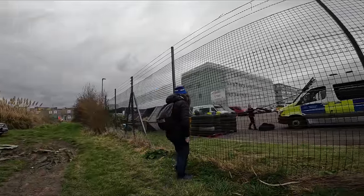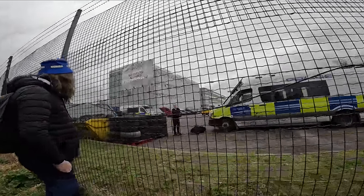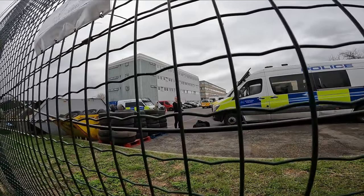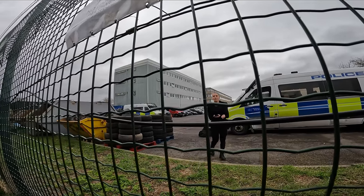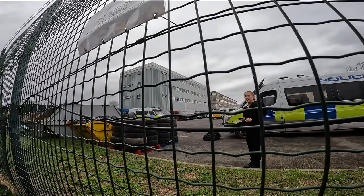Are you a police officer? Yes. Have you done training today? Yeah, it's just training. Could I ask why they're dressed in the different uniform that we don't normally see? I'm not too sure. That's not us, I don't think. Oh, is it not police? No, I think that's the army. Oh, right. Brilliant.